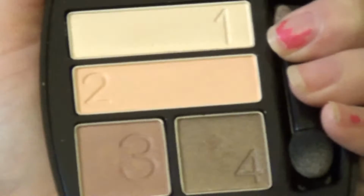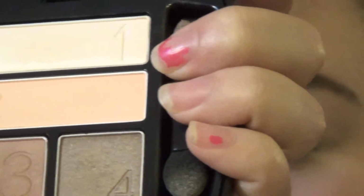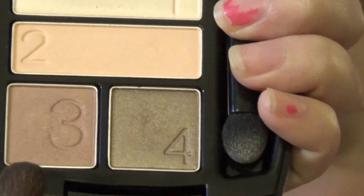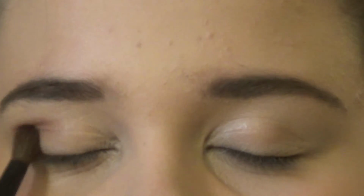So first we're going to take the crease color, and I do the crease first because once you blend it, you'll be blending off the lid color. It's just a personal preference. I'm going to be taking the number 3 shade. It just looks like this, any peachy shade that you find similar. Basically, the almost darkest shade, if you were using 4 colors, goes in the crease. If you're just using 3 colors, the darkest color goes in the crease. So first I'm going to apply it and place it there, and then I'm going to do windshield wiper motions and lightly blend it.